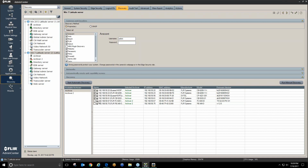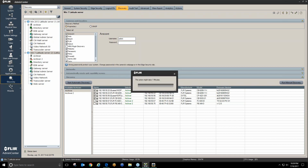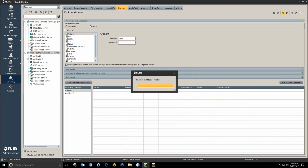Once you have everything set up the way you want it, you hit the little save disk up here at the top, and it's going to position all your cameras right over onto your archive servers. Don't worry about the little message there. It's just alerting me that my one archiver is offline right now. Essentially, what I've done is create a fictitious archiver just for this webinar, so you could see something more than just one archiver.